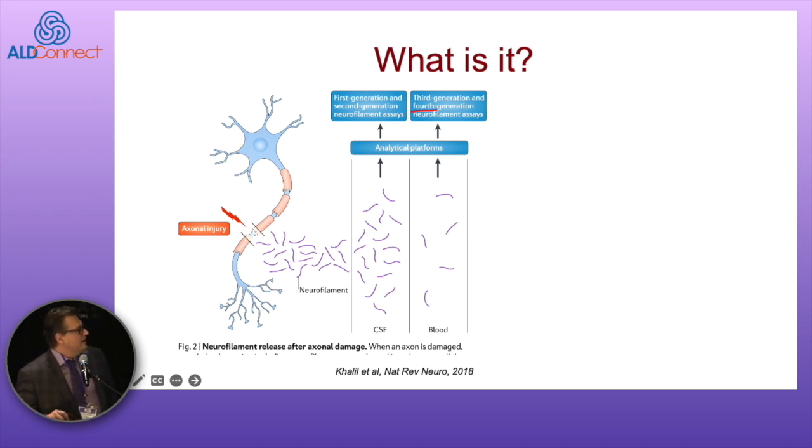So what else do we need to know about it? Well, over the last 10 to 15 years, we've discovered that if neurons are damaged, they release some of the scaffolding out in their environment because cells break open upon damage. And that release allows neurofilament light chain to get in the CSF in pretty good concentration. But what's interesting about this protein, unlike others, is that it actually crosses the blood-brain barrier and you can find it in the circulation. So it's actually a bloodstream marker of neuronal damage.